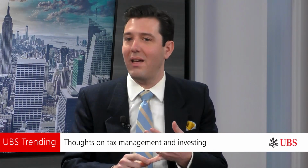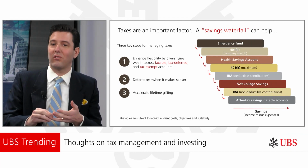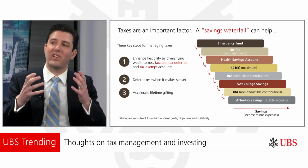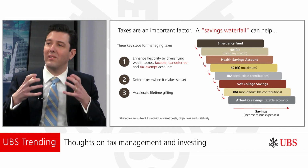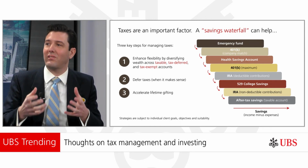your last resort should be to put excess savings into your brokerage account, which is fully taxable. You should look first to your 401k and maximize contributions there. Then looking down our savings waterfall, which we're showing here, think about your health savings account. In the retirement years, we know as we get older, we have ever increasing healthcare costs, where we can take advantage of health savings accounts and grow those assets over time on a tax deferred basis.